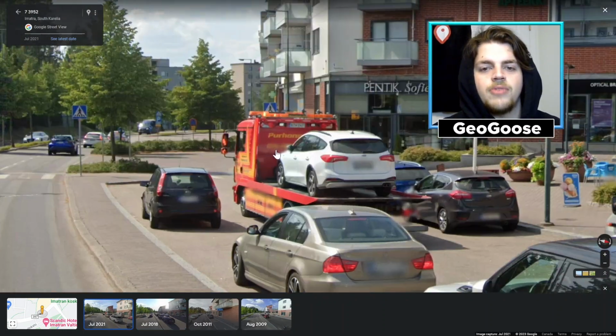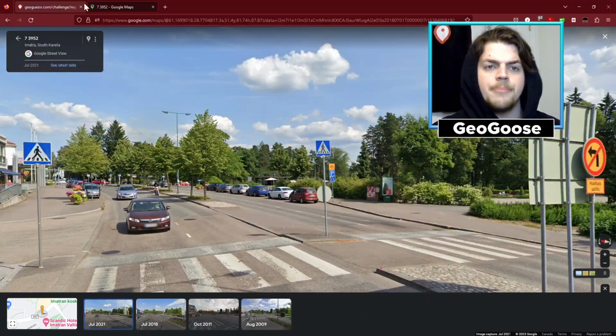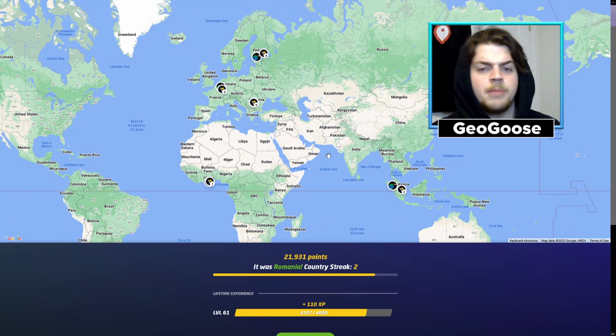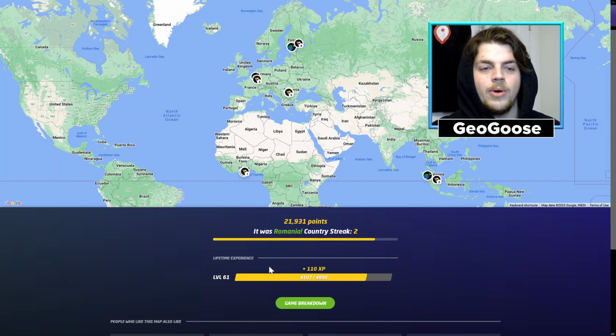I'm not going to dwell on this round too much anymore, because that Finland round was a bit unlucky, but hey, maybe it wasn't overwritten, maybe I missed something big, but all the same, a score of 21,900 is not bad. I only managed to get the right city once, though. And on a map where it tells you the name of the city or town, that's a little disappointing.